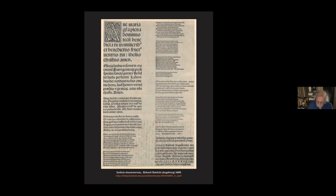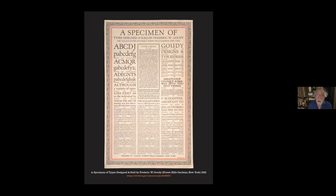The online digitization from the German library of this broadside shows you the writing on the back. Other online digitizations only show you the front. The broadside lasted for a long time. We'll see William Caslon's broadside of 1734. But by the 20th century, it was not the major way of selling your typefaces or promoting them.